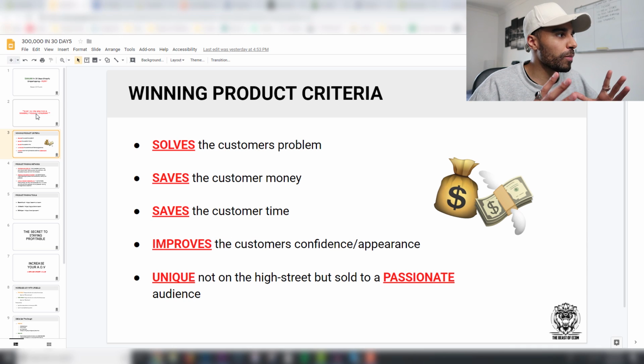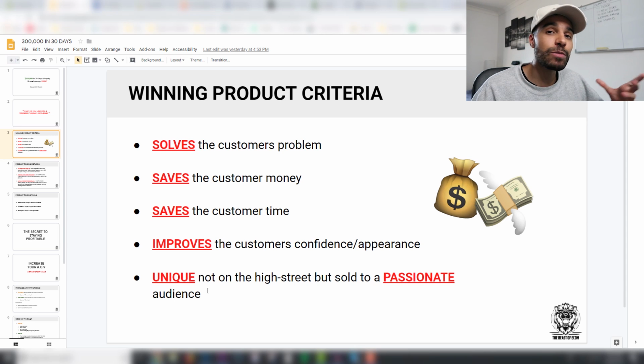So first and foremost, I want to talk about product winning criteria and some of the methods that we were using this month that have been working well. So these are the 5 points which make up a winning product. If they don't fall into these categories, then 9 times out of 10 it's probably not a winning product. This is the common theme that I find with all of the winners that I have.